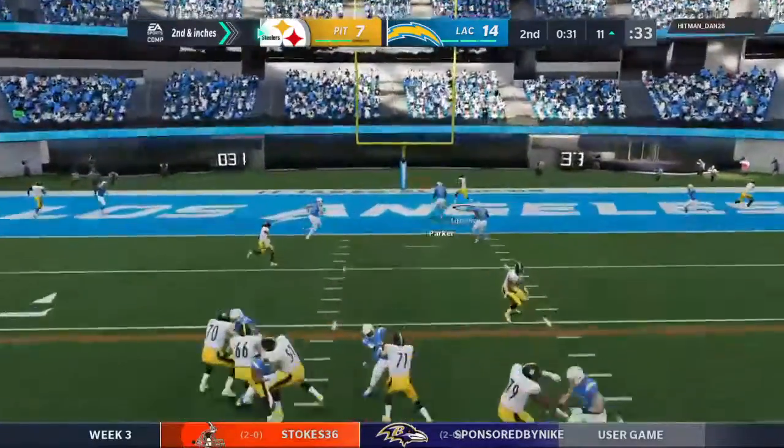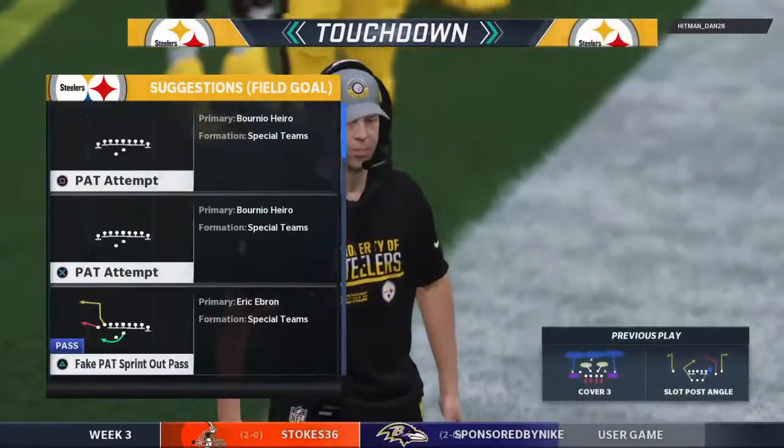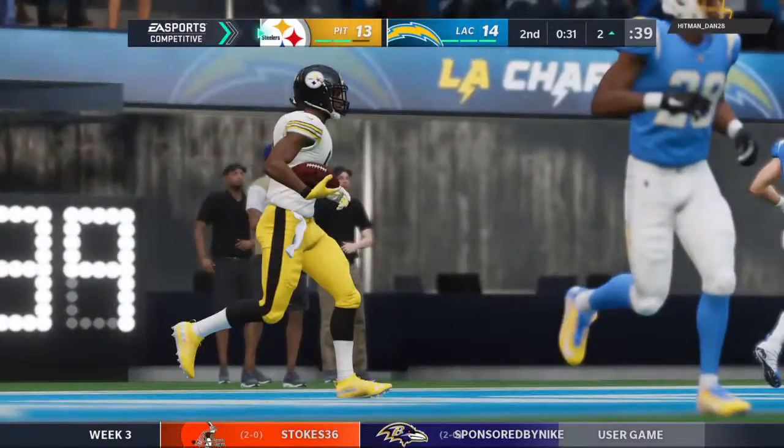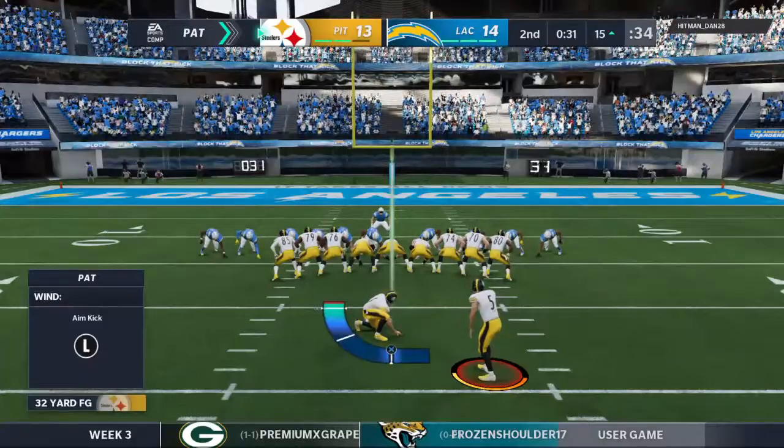From the gun, it's Wilson. Got his man, it's caught for a Steelers touchdown. Number 83. An 11-yard touchdown. And the Steelers are an extra point away from tying this thing up.